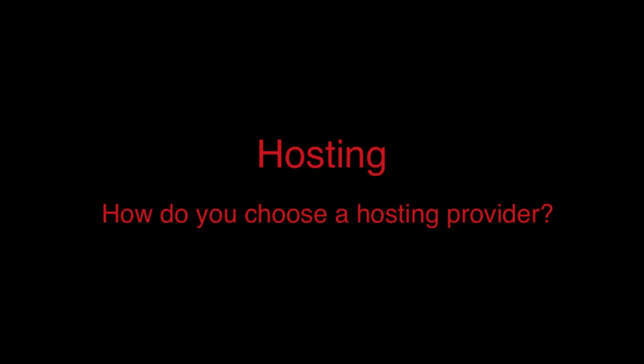So how do you choose a hosting provider? Well, some website builders include hosting with their pricing, so it is good to decide on one before you purchase a hosting plan. But if you know you want a separate hosting plan and to install your own website platform, check with the requirements for the platform. For example, if you're installing WordPress or Drupal, they'll require a certain version of PHP and MySQL.